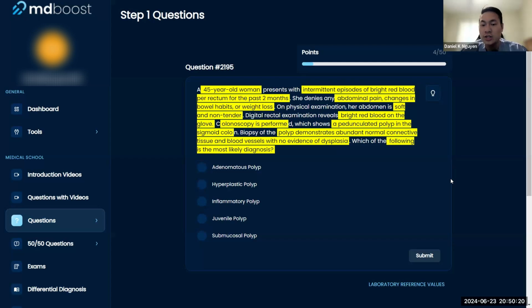Okay. So good, I like that, so specificity. The thing that's most specific is always the biopsy, right? So when you read that, it just shows normal connective tissue, blood vessels. And what does it mean when it says no evidence of dysplasia? I mean, it's not cancerous. Good, perfect. So now you want to pick something that matches that, something benign that can have a lot of normal connective tissue. I want to say perhaps not juvenile, because juvenile is for kids.